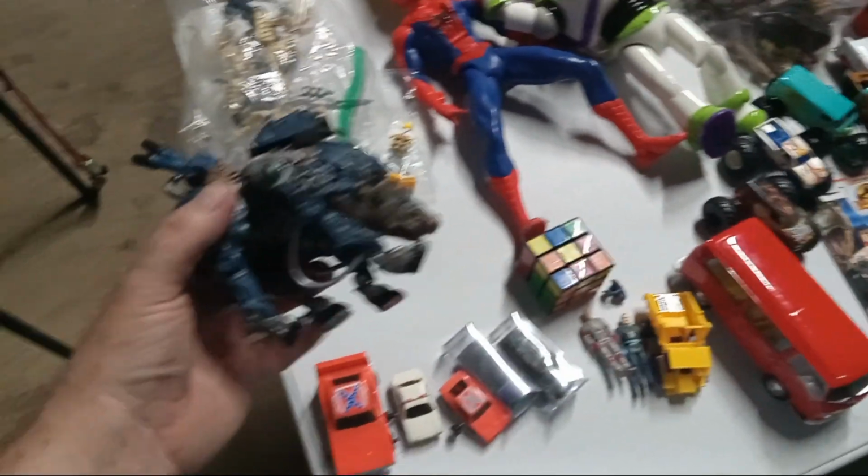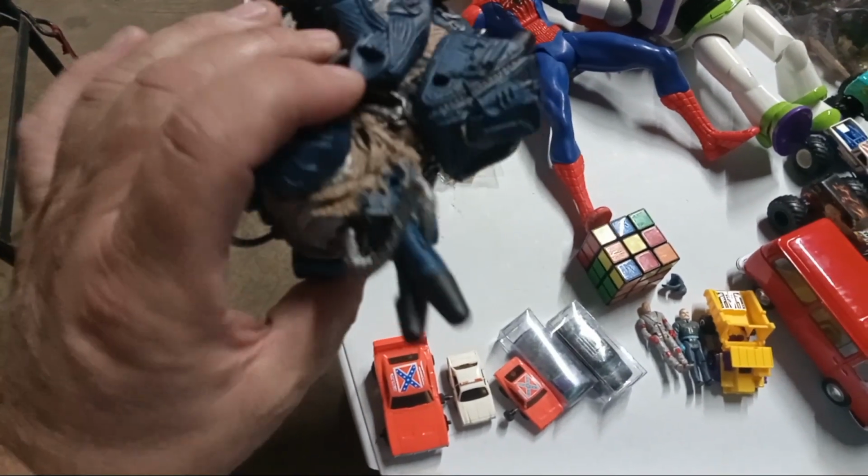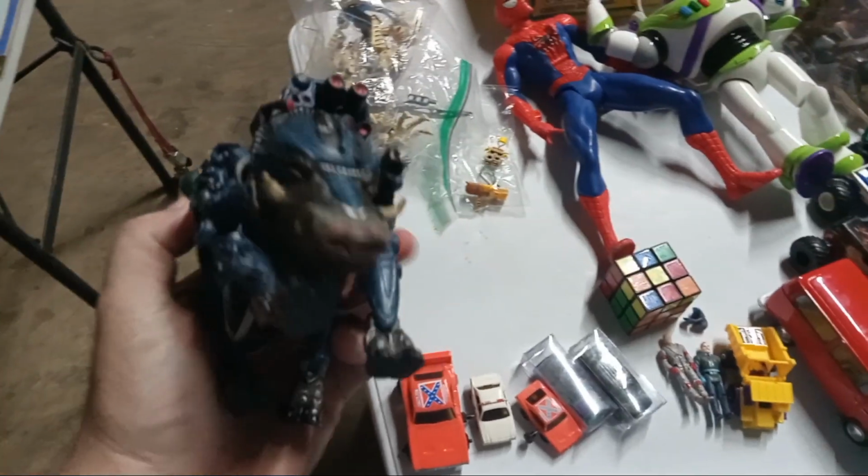This was also on his table. I just like it because it's a boar. He's really weird. Kind of cool. Mechanical looking thing.